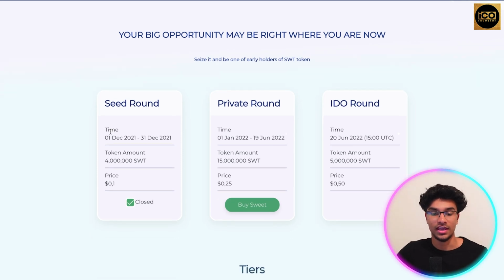And here they show off your big opportunity. As you can see, they have 3 different rounds: the seed round, the private round, and the IDO round. Private round is the main one we want to be focusing on very soon. It does end on June 19th, 2022, so we still have some time for this one. The token amount is 15 million SWT token, and the price is just 25 cents.